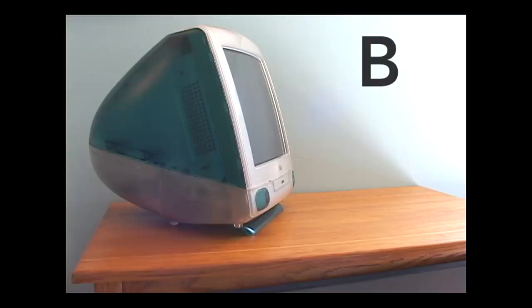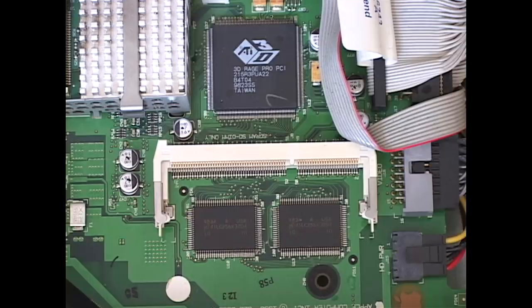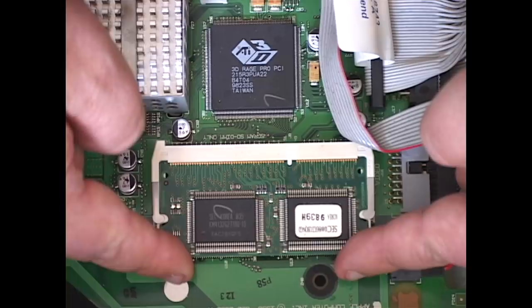The Revision B iMac, released October 17, 1998, differed in that they upgraded the graphics accelerator from the ATI Rage 2C to Rage Pro, and in addition to the 2 MB VRAM soldered at the board in the Rev A, they filled the nearby VRAM expansion slot with 4 MB video memory.